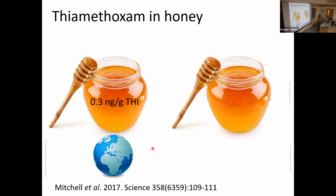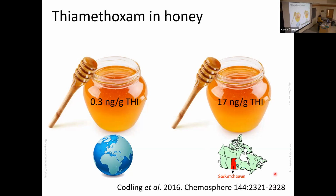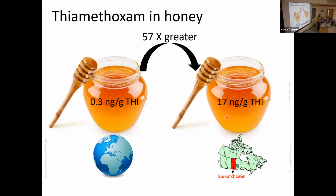So there's been some work to look at what the levels of neonicotinoid contamination are in our honey. The global worldwide average is about 0.3 nanograms per gram of the neonic thiamethoxam. There's been one study looking at the concentrations of neonics in Saskatchewan honey. This study was done here at the U of S, and they found 17 nanograms per gram. That is 57 times the global average in honey collected from the Saskatoon area.